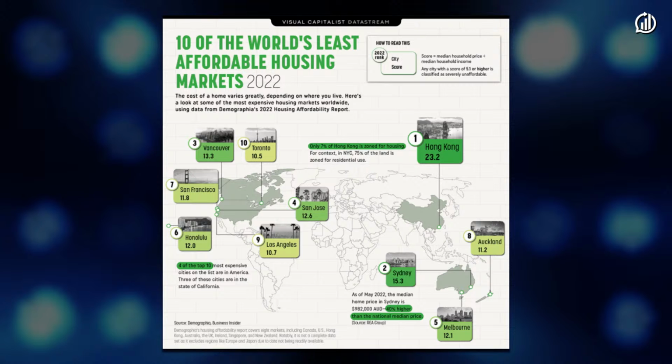You can see a lot of them are in the U.S., mostly in California. It's L.A., San Francisco, San Jose, then Honolulu, Vancouver, Detroit, Toronto, and Sydney. But Hong Kong is the worst one. Now, this person says they don't need to pay rent, so maybe they're just worried about buying a house in a few years, which makes sense to me.